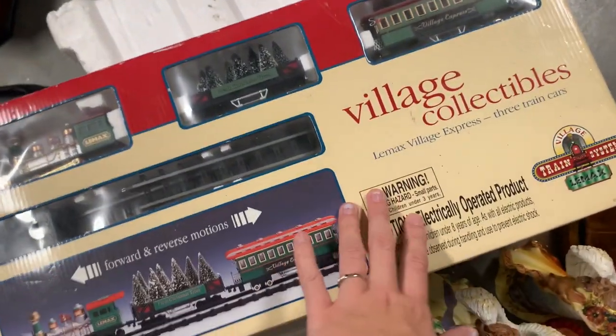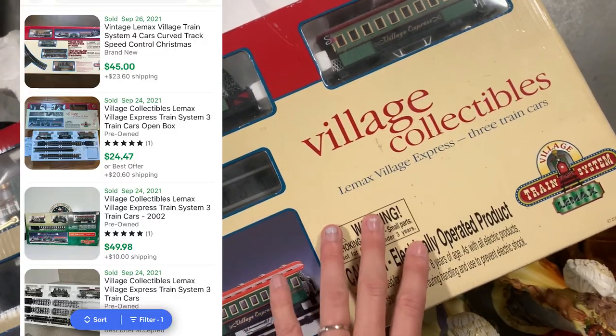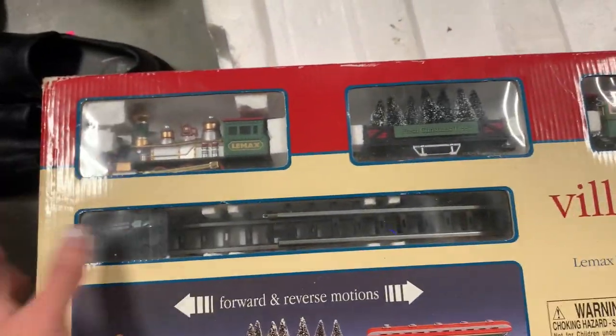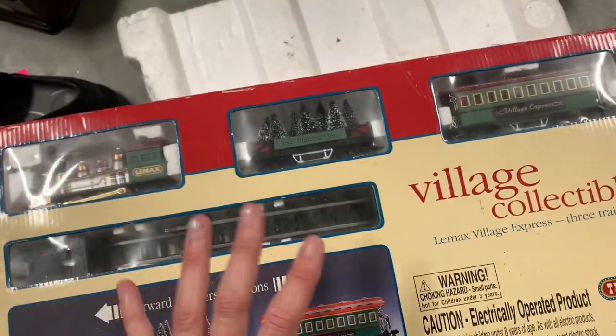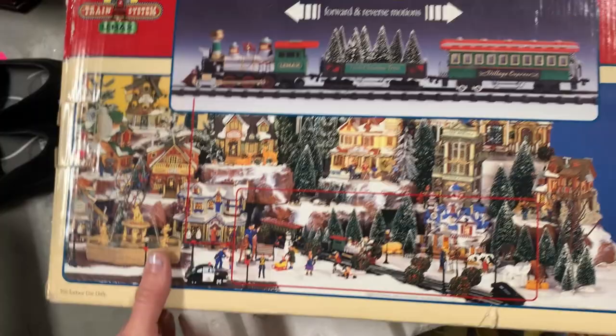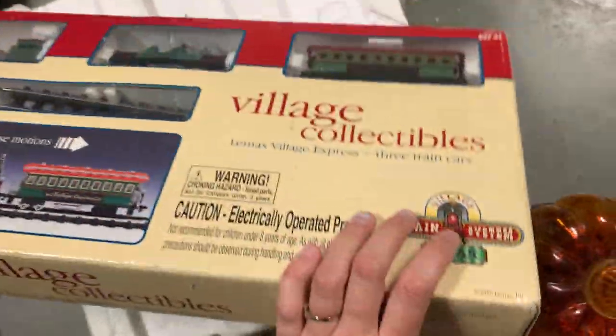Oh, I did find one of these Lemax Village collectibles, the Village Express train system. Again, I think it's been opened, but it looks like it's never been taken out. I'll have to open it up and do some investigation. But again, this is one that looked like it had really promising comps.